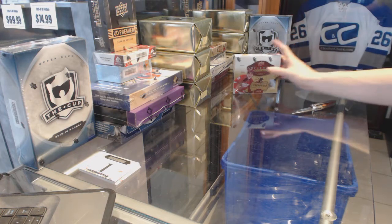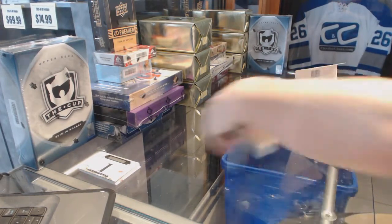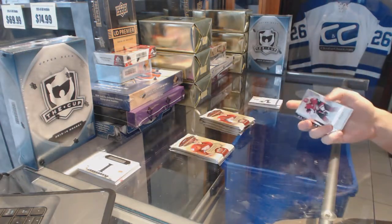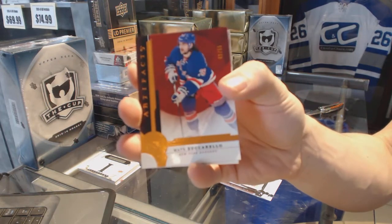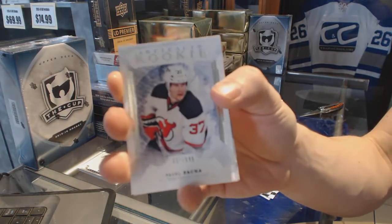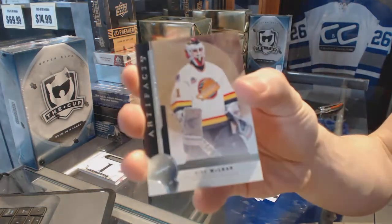All right, on to box two. We've got an orange parallel, numbered to 55, Mats Zuccarello. Rookie numbered to 999, Pavel Zacha. Legend numbered to 499, Kirk McLean.